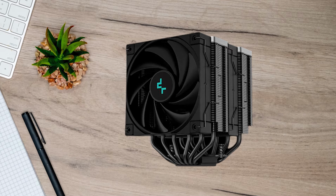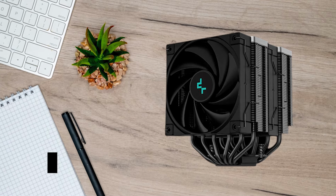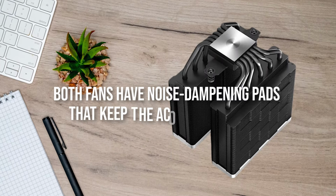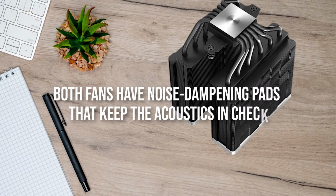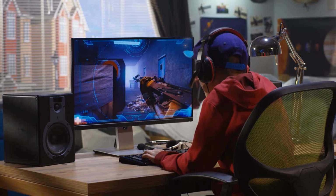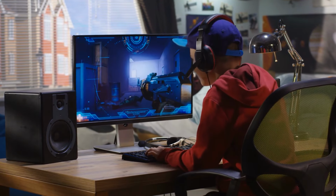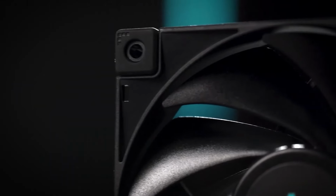So far so good, but what about noise? Well, AK620 Zero Dark offers impressive noise levels that won't make your ears bleed. The corners of both fans have noise-dampening pads that keep the acoustics in check. Under full load, you can expect a maximum of 28 to 30 decibels, and that's the worst-case scenario. In an everyday gaming use case, the fans won't go higher than 40 to 50% with the 7800X3D. The result is a near-silent dual-tower air cooler.